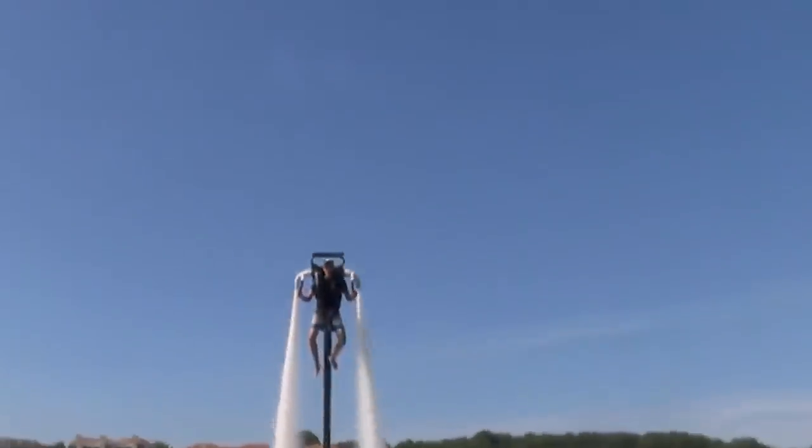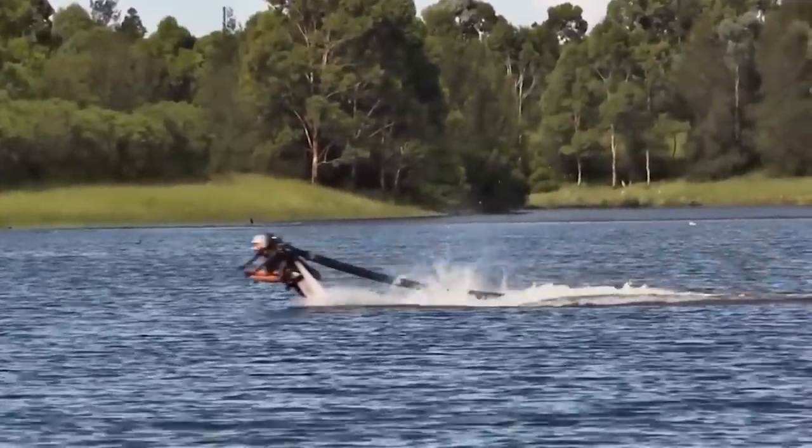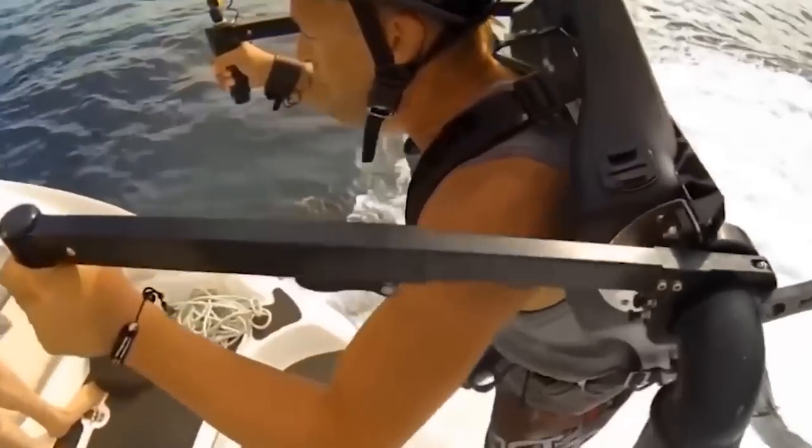If that sounds fun, well, it's because it is. It's honestly easy to control so long as you don't try to get too clever with it. Plus, if you do and you fall, well, you fall into water, so it's not the worst thing ever. These things are getting more and more popular, and they may just become the next great aqua attraction.